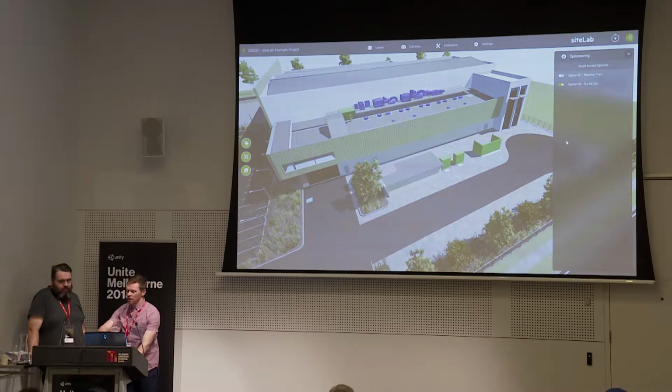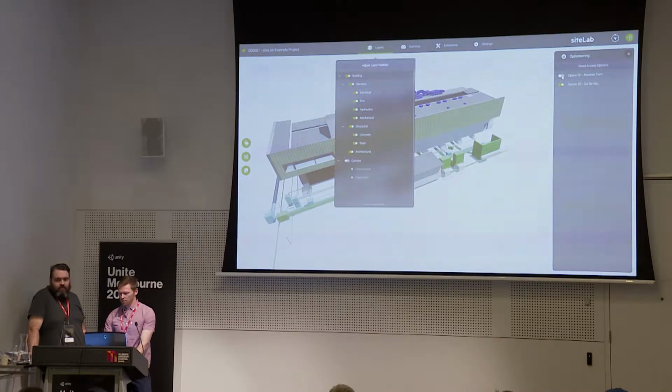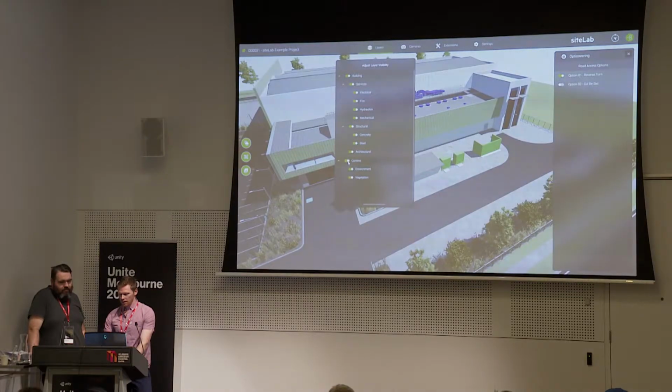The optioneering is completely separated from the layer system, so you can turn off that whole system. The reason I say that is because in an earlier iteration of the framework, we found that people were actually using the layer system as a bit of a faux optioneering system, so we made that split so that they're two definitely different things.